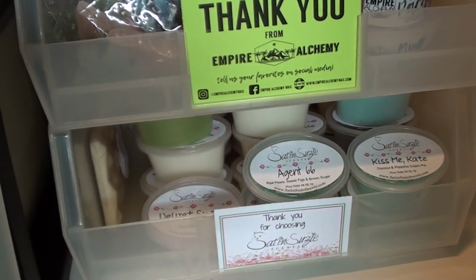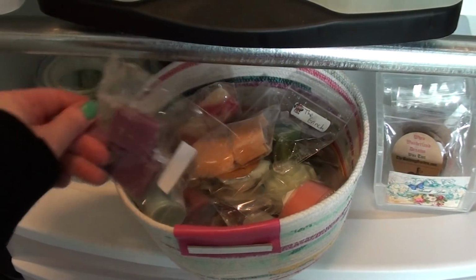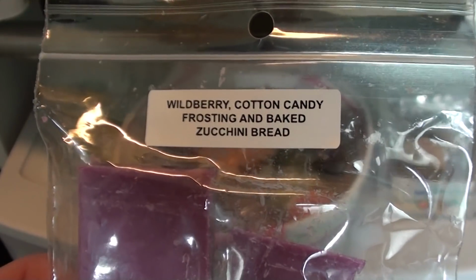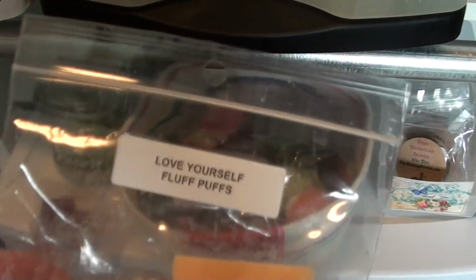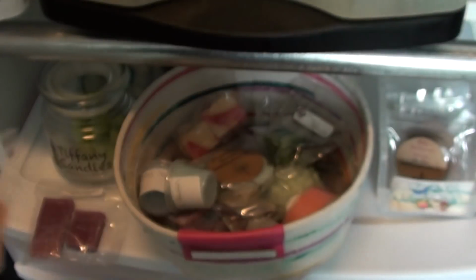And then basically all I had left was this little samples bin here, which has some really good samples from the last Rose Girls box that I got. That one smells so good. I had a muffin of this and I wanted more. I was like, this is so good. Love Yourself Fluff Puffs.